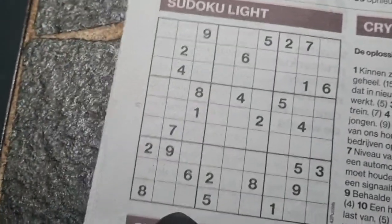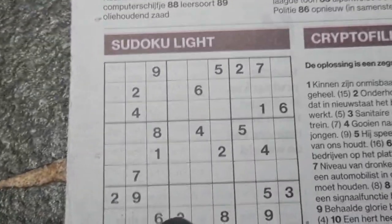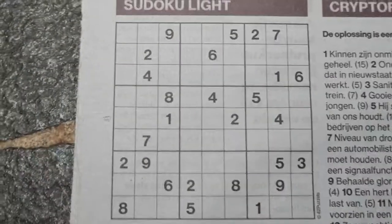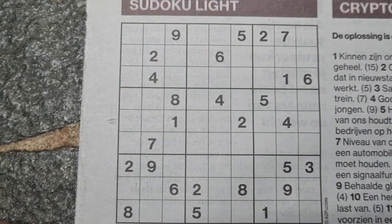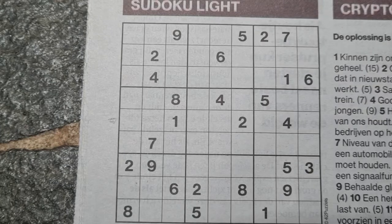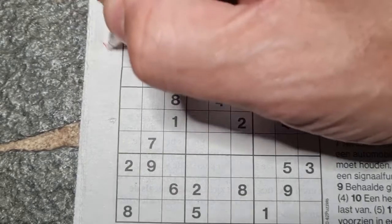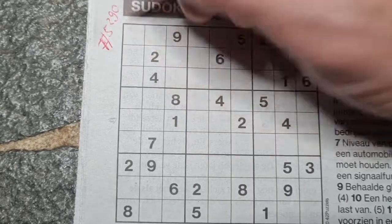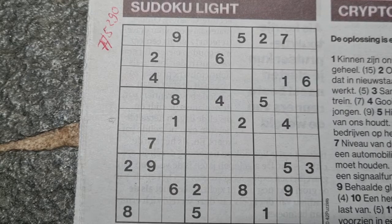But first, the speed test of these 2 puzzles. Yes, 2 puzzles. The Sudoku Light and the Sudoku Heavy. Alright, the Sudoku Light. This will be number 5290. By the way, I've made an error with the numbering. A few days ago, I numbered 3 puzzles with the same number. So I need to make a correction, otherwise my playlist will not be right.